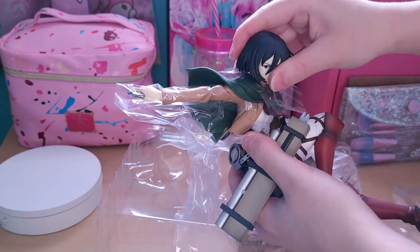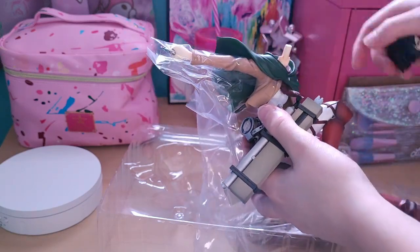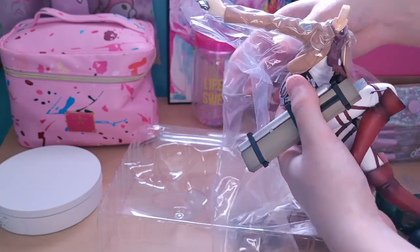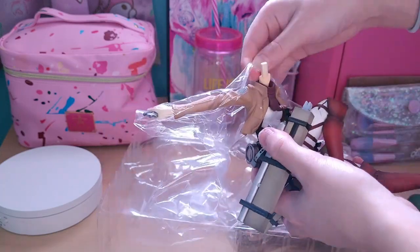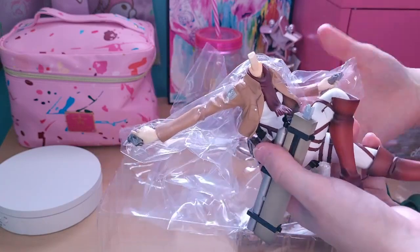I'm going to have to remove her head. Just take that one off. And then it looks like also remove the Survey Corps cape. I'm gonna have this, which is definitely a more complicated one to get off.